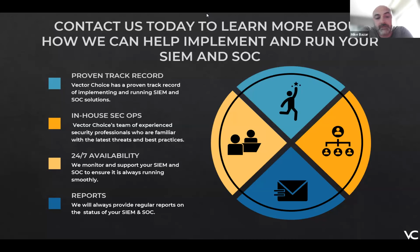We've got an in-house SecOps team, multiple people on that team, so that we can respond to the availability and what you're looking for. And then we're always running reports and generating data and giving that back to you, so that you've got the data to show what we're doing and how and why and everything else.